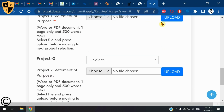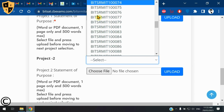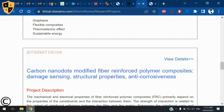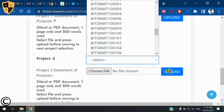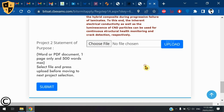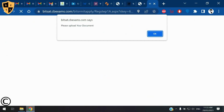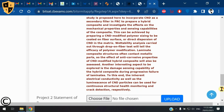Now after this you will see project 2. If you are interested in a second project, the same way you can search over here. Let's say in nanomaterials also there is one more project, carbon nanodots, which is 104, so you can select the same, one more project, and then you can choose a statement of purpose for this also. Click on upload. The document has been uploaded for both the projects, so you can apply simultaneously for two different projects.